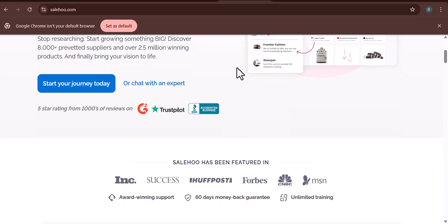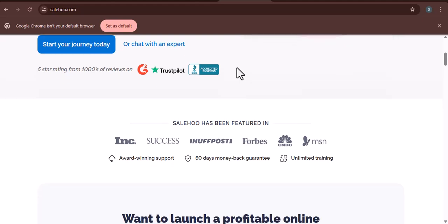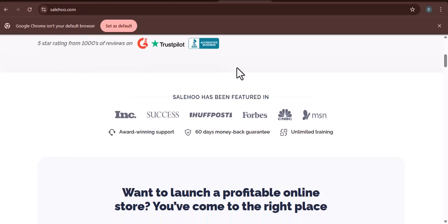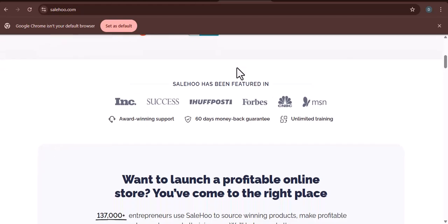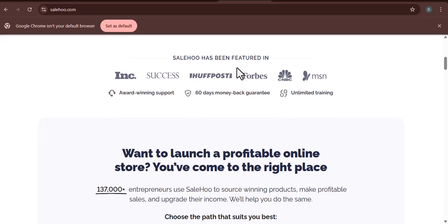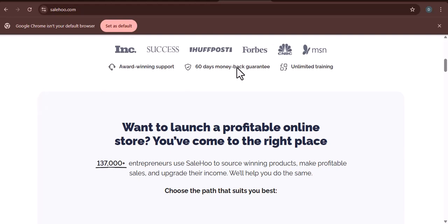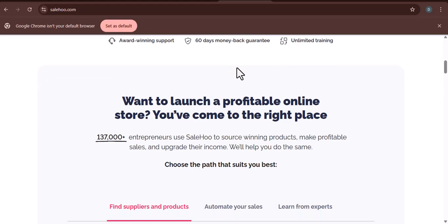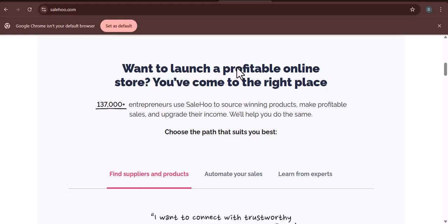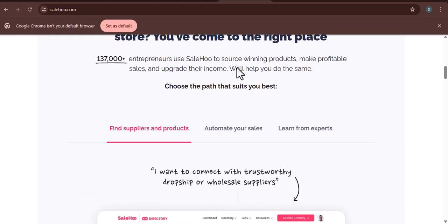You could spend hours, days, even weeks scouring the internet, only to end up with low-quality products or unreliable partners. It's a frustrating maze, isn't it? Imagine this, you've got a killer product idea, you've built a beautiful online store, and you're ready to launch. But then, bam! You can't find a supplier who offers the products you need at a price that allows you to make a profit. Or worse, you find a supplier, but they're unreliable, shipping late, or sending damaged goods. Your reputation takes a hit, and your business struggles before it even gets off the ground.